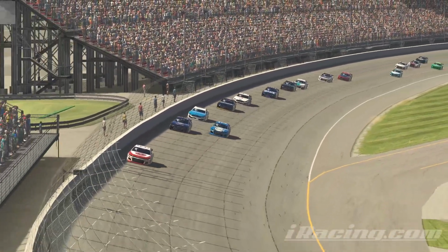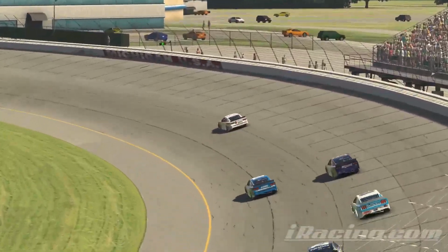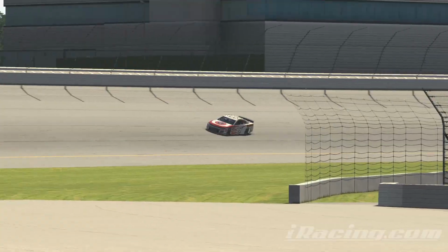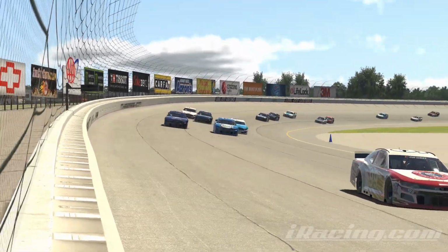In the meantime, it looks like Daniel Coblentz is pulling away here. Got a sizable lead. That did not bring out the caution earlier. And that lead just seems to be growing. Like I said, he's a pole sitter for a reason.